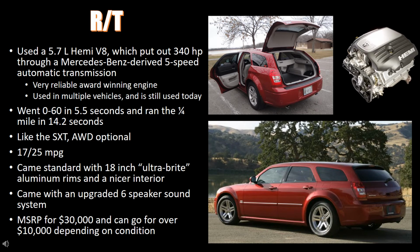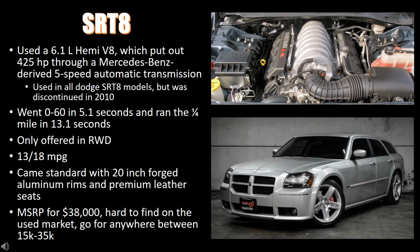The RT was also very quick for its size thanks to the Hemi, reaching 60 miles per hour in 5.5 seconds. The gas mileage on the RT isn't bad, with 18 city and 25 highway. Along with the power upgrades, this trim also came with beautiful 18-inch polished aluminum rims, nicer seats, and a fantastic 6-speaker sound system. The RT is a bit pricier than the SE and SXT, but you get much more with it. For around $10,000, you're able to own a spacious 300-plus horsepower muscle car, which seems like a pretty good deal to me. The final trim of the Dodge Magnum is the SRT8.